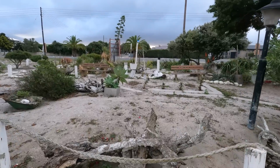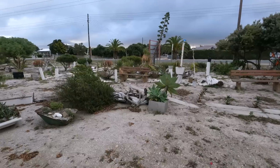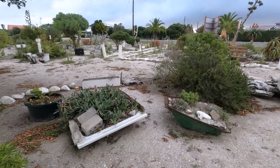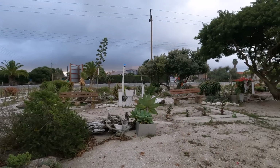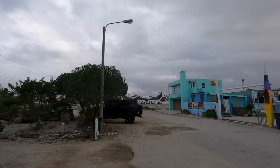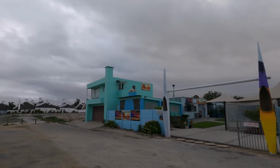And here's another impression of Dwarskersbos, these lovely seating areas around town and along the beach, and the decorations that go with it are magnificent. Very rustic, very authentic, and it just gives a fantastic vibe. Typical West Coast atmosphere and feel. And yeah, here's the beer garden again and the surf shop.